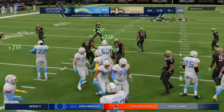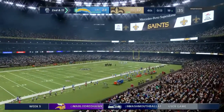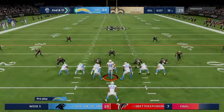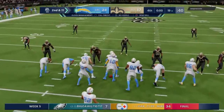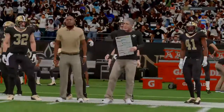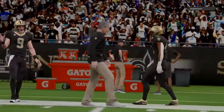Victory formation time for the Chargers. They take a knee. So this one's over. It's in the win column for the L.A. Chargers, and they were really helped by their defense, forcing 3 turnovers.